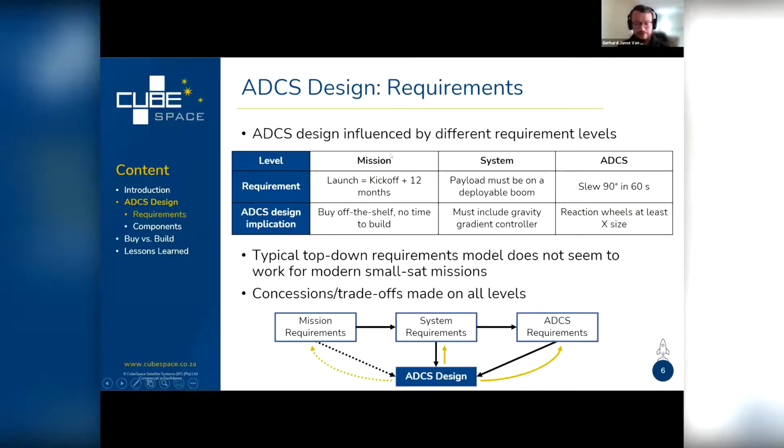So the first thing that I want to talk about is how requirements influence your ADCS design. What we've noticed is that different levels of requirements influence the ADCS design. So we've got the higher level mission requirements, then the derived system requirements, and then ultimately the lower level ADCS requirements. And all of those can in some way impact your ADCS design. And what we've noticed is that the typical top-down requirements model doesn't seem to work for the modern small sat or nanosatellite missions. It's not as simple as laying down requirements on a mission level, freezing them, moving over to system, freezing them, and then having subsystem requirements, and then just building or procuring a system that meets all of those requirements.